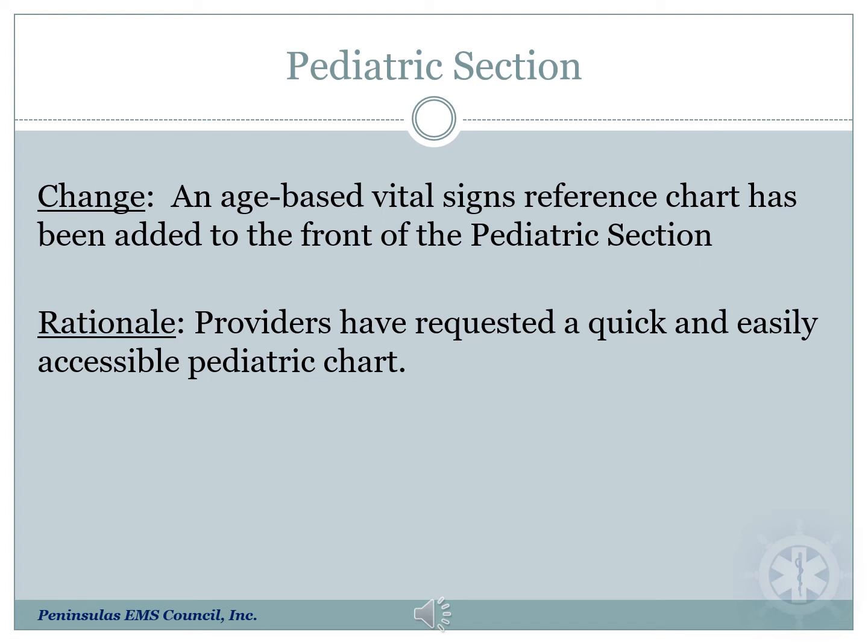A few changes have been made to the pediatric section. An age-based vital signs reference chart has been added to the front of the pediatric section.